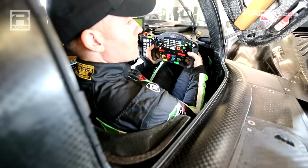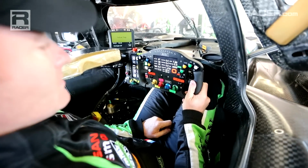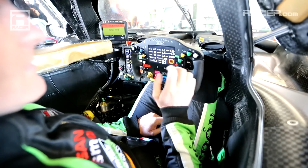Here we are in the cockpit. It's obviously a very tight fit. Say hi to Olivier. He's joining us for all the North American rounds as our third driver in the 2 car.